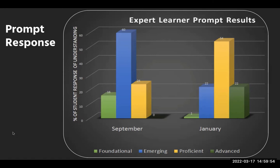And a lot of them were emerging. Again, there was a theme that went through a lot of the answers of being a compliant student and so forth. But we saw that totally change in January, where we still had some students who were answering with indications that they still thought you needed to be compliant, whether they intentionally were writing that with that understanding in their head or not. They were communicating that through their response. But a lot of the answers went up to being more proficient, and we also had more advanced.